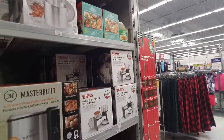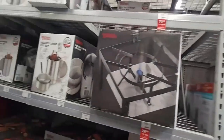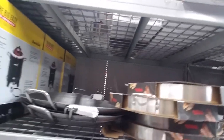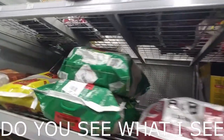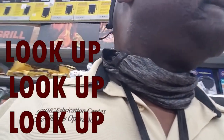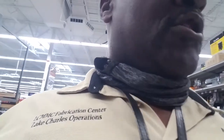So right now, I'm in the section, turkey fryers, master builder electric fryers. What do we have here? Ooh, I need one of these. They're actually cheaper here at Academy than anywhere, but that's not what we're here for. So far, that is a no-go.